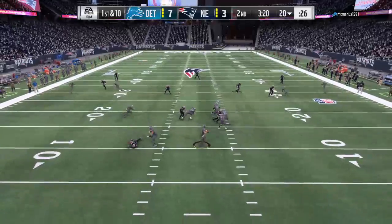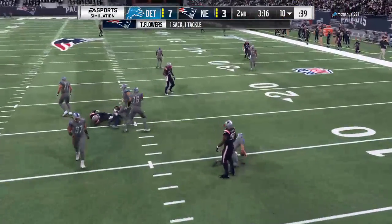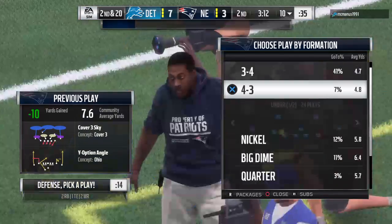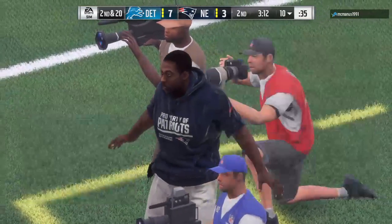Now a 1st down throw. Stafford. And the pressure gets to him and brings him down. Stafford is sacked. Well, so much for setting the tone of the drive offensively. Giving up a big sack that loses that kind of yardage, not a great start.